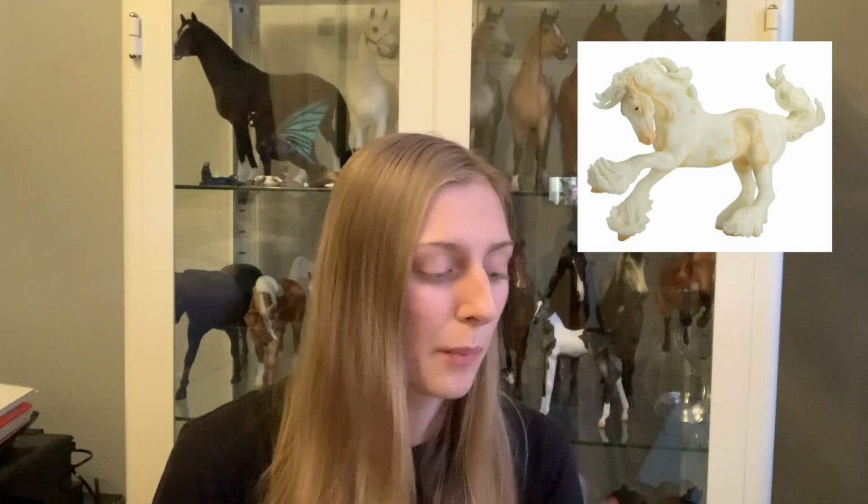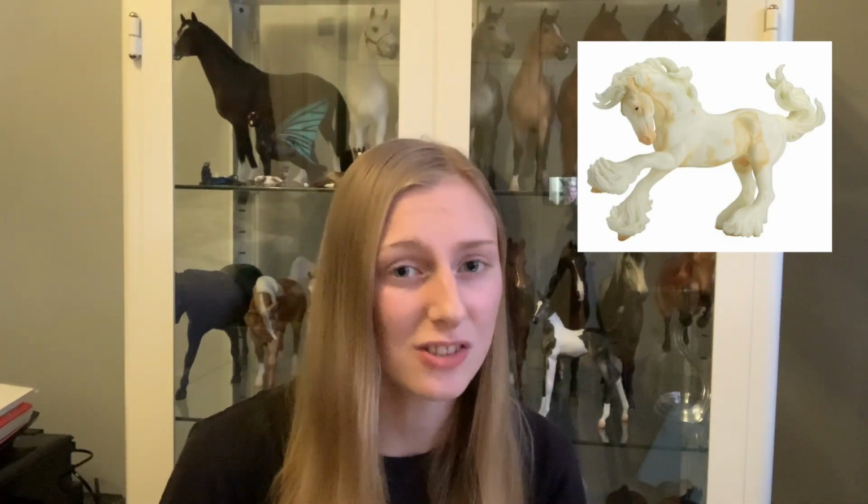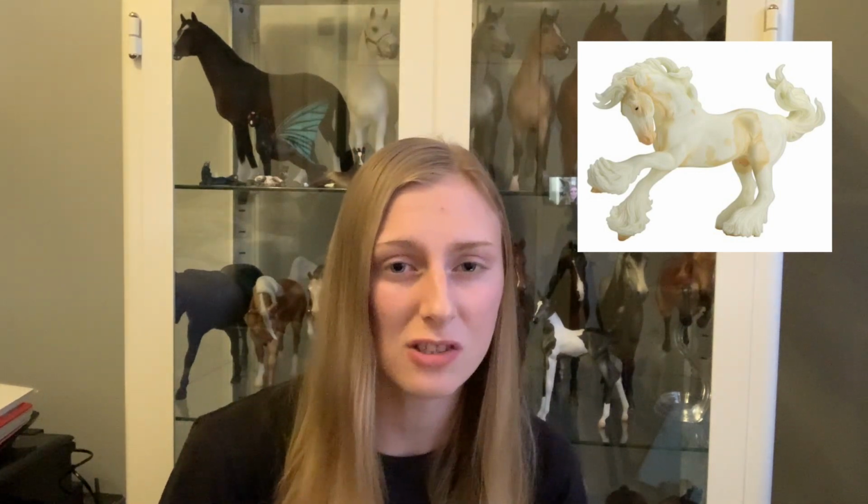The colour though is very interesting. Breyer don't normally do colours like this, so I think in real life he's going to look stunning. I appreciate the thought and the effort that Breyer have put into making this store special, so I can appreciate him, although I don't think I will be purchasing him.